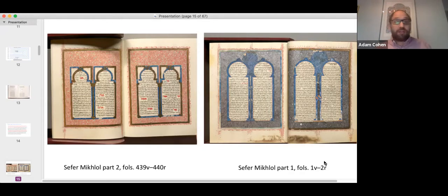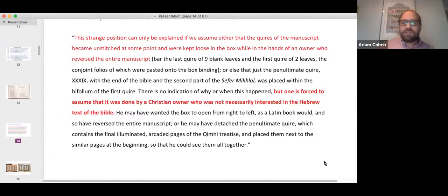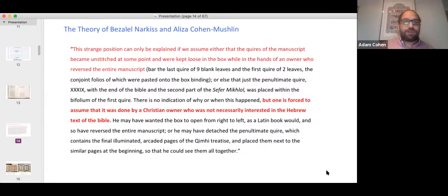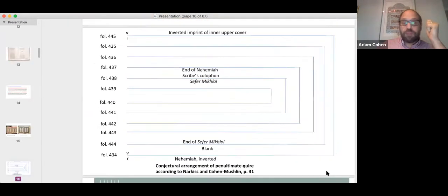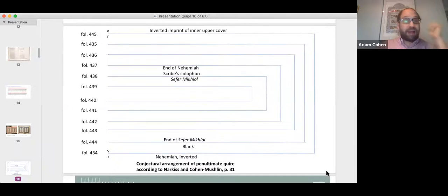Well, when I read this, I thought, wow, that's fantastic. This is the kind of stuff that we love, right? We've got Christians manipulating Hebrew books and appreciating them aesthetically. Why isn't there more? Why isn't this part of our broader conversation about polemics between Jews and Christians in the Middle Ages? So when I had the opportunity to look at the Sefer Michlol itself, I thought, I've got to check this out for the Kennicott Bible myself.